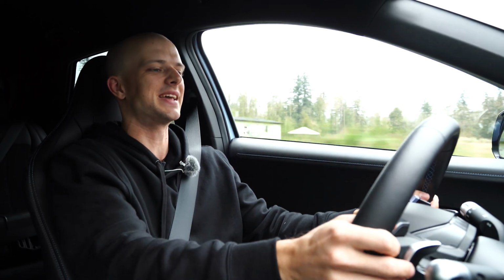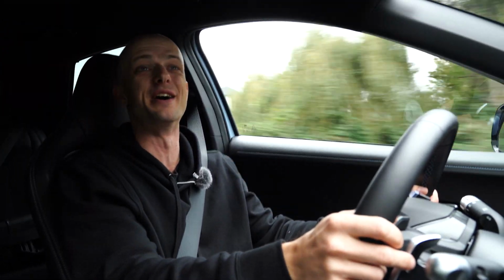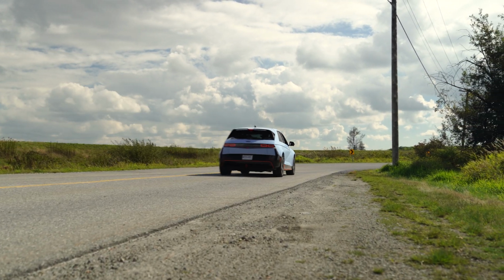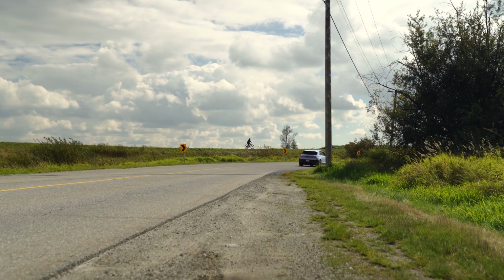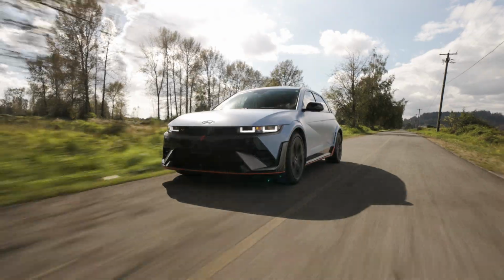641 horsepower, big kick there. And some crackles on the overrun. That's actually pretty convincing. Those crackles sound exactly how they sounded in the Veloster N. Very, very tuned in and kind of artificial, just like in the Veloster N.